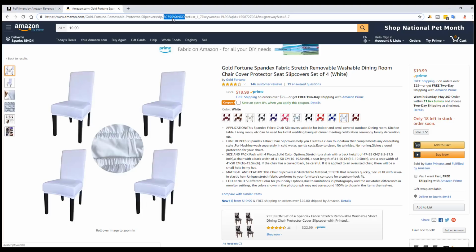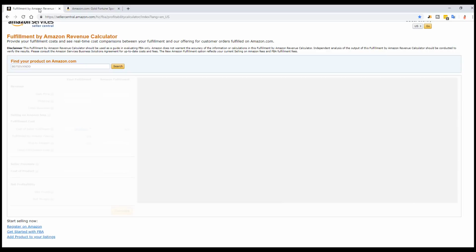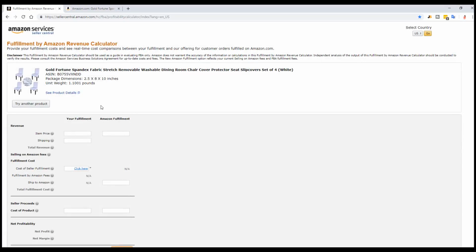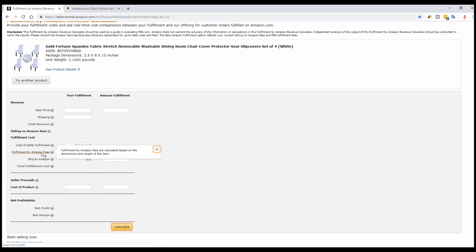It's unique to Amazon SKU. And then we go to Fulfilled by Amazon, this Amazon Revenue Calculator. You can just search in Google Amazon Revenue Calculator. It's going to give you this page. So what you do is to paste the ASIN number we just copied from this Amazon website and search. So you're following me, right? We need to identify an item that is significantly similar to the package you are going to send in order to figure out this fulfillment by Amazon fee, the shipping cost.